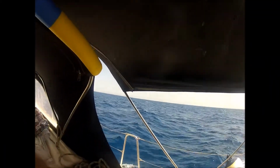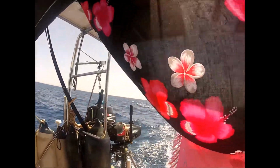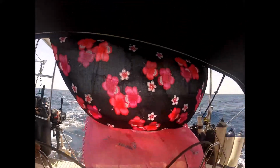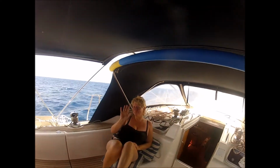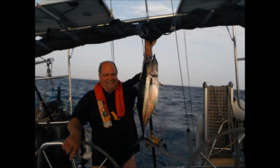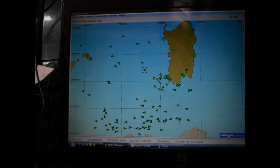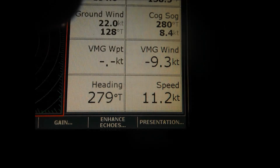We had a beautiful sail going. We're on a shy reach, just running just off the wind. We used two of Annie's sarongs as sunshade to stop the sun from beating straight in onto us. We didn't have the cameras running at the time, but we had this lovely Mediterranean bluefin tuna jump onto one of the lines for us. Our AIS showed we had plenty of company out there. As you can see, Annecam was flying.